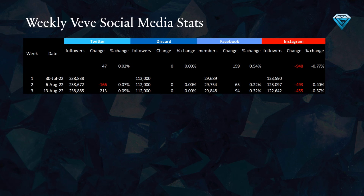This table shows Veve's social media stats over the last 3 weeks. For Twitter, we have lost 166 members last week but gained 213 members this week. So a total of 47 members increase over the last 3 weeks. There is no change on Discord.